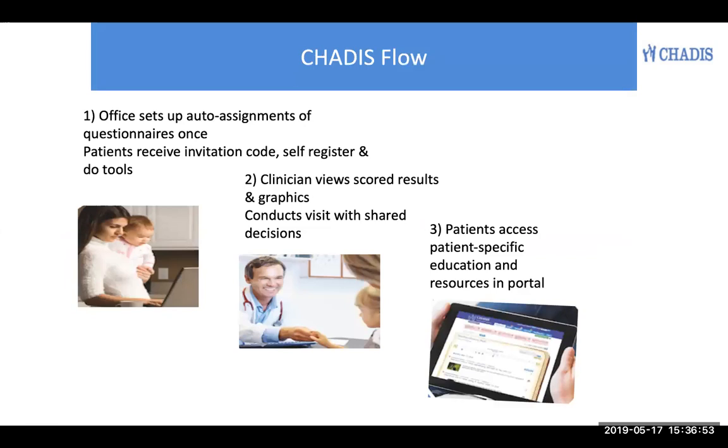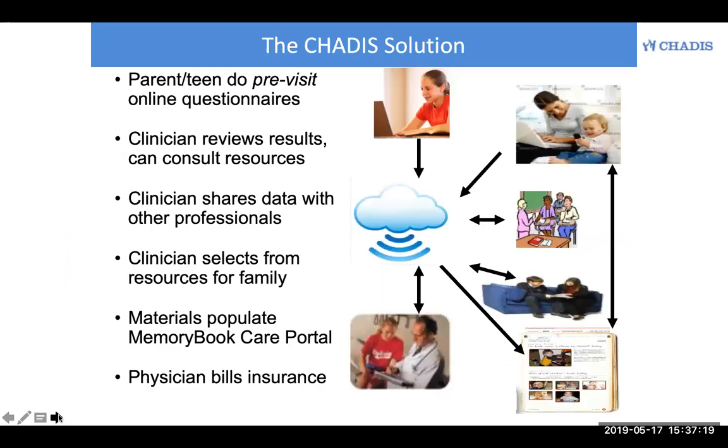It's very easy to use. Offices set up auto assignments of what questionnaires they want assigned for what age child, even correcting for prematurity, and what type of visit. Patients then use a simple invitation code to register themselves and complete questionnaires, which are instantly scored and available for the clinician to use during the visit, and patients access patient-specific resources and education in individual web pages. This is a schematic showing a teenager under a separate login from the parent, both doing this from home or in the waiting room.